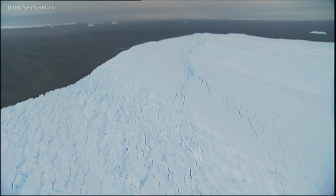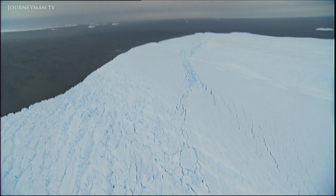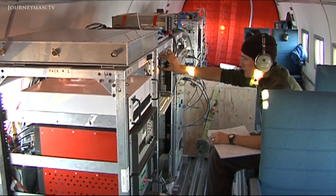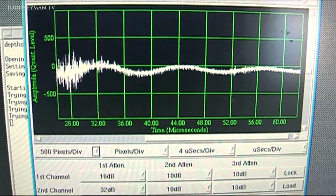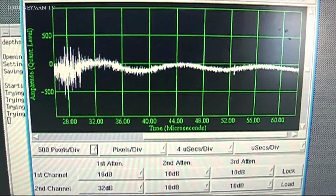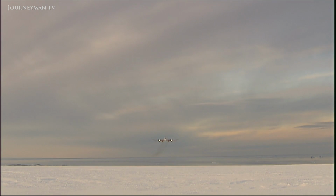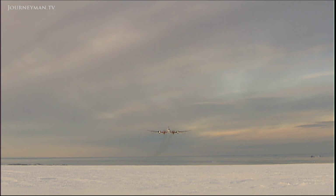This summer they'll cover an area bigger than Texas. Every flight is a mission of discovery as they detect massive mountain ranges, valleys, and amazingly, vast unfrozen lakes, all buried deep beneath the ice. This is like, in some sense, a final frontier on this planet.